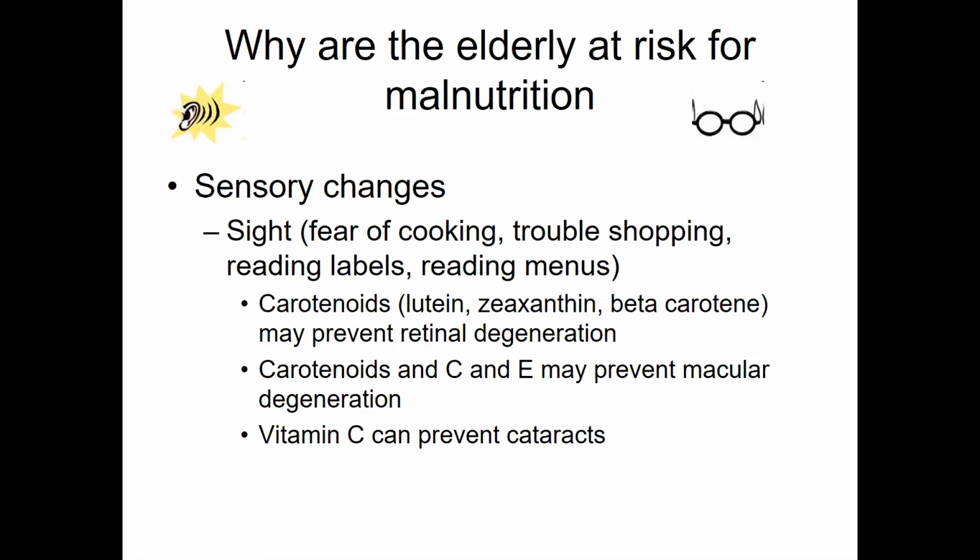Your immune system won't work as well. You'll become more frail, and the decline that we see in physiology will happen more quickly. And so we have to really be careful to prevent malnutrition in the elderly. So, why do we see it so much? There's a variety of reasons.